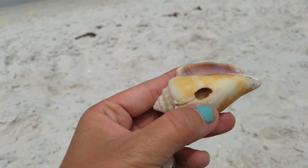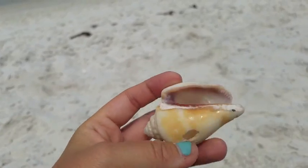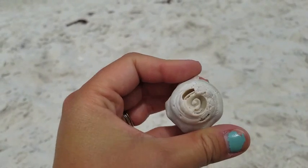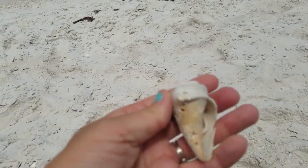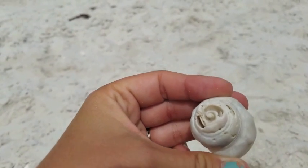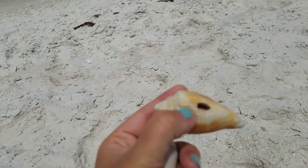That hole right there is where he used his beak-like mouth to crack open the seashell to get a little snack for himself. Then another thing that they do is they'll crack off the top of it and suck everything from the inside out like an ice cream cone. And it kind of looks like an ice cream cone, so it's pretty appropriate. See how this one, the top has been chewed off? So these shells, their imperfections mean that they were a snack for a sea turtle.